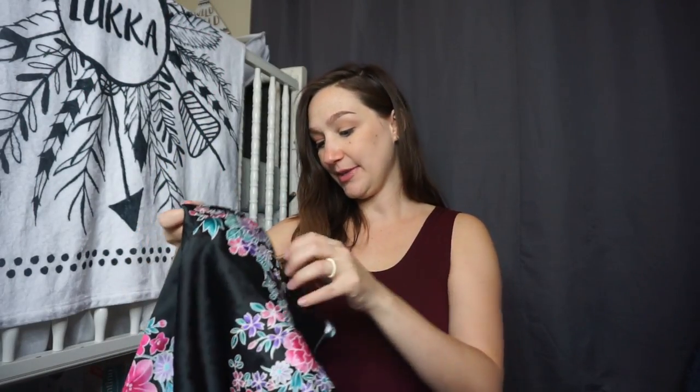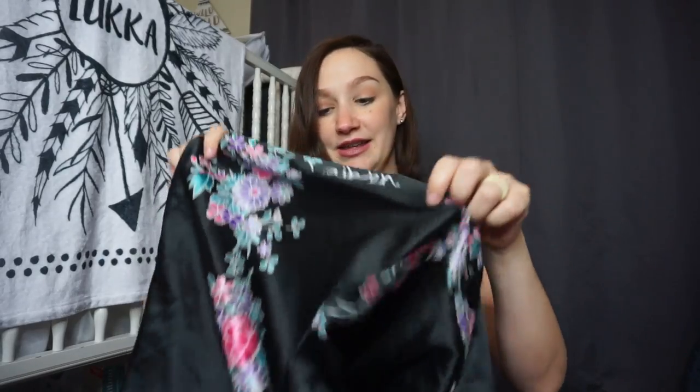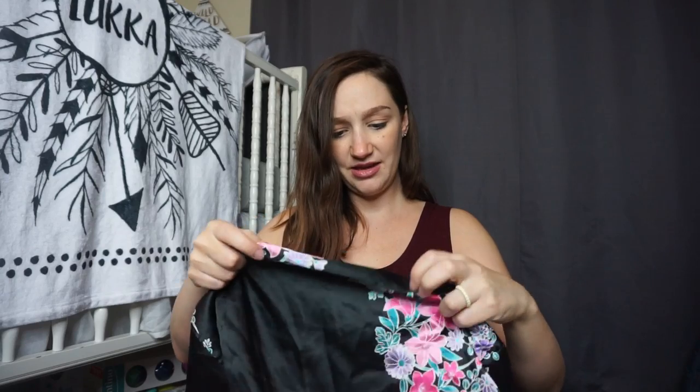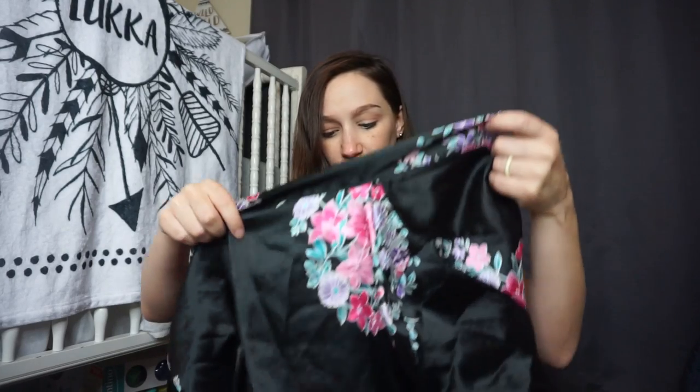Next, I'm bringing this black floral robe. It actually has my name on it. One of my mother-in-laws got me this, I think in the Bahamas. I can't remember. It was on one of her trips. But it's just a pretty black robe, and I thought it would go with that nightgown, and it's soft and, you know, something to cover up with and pretty for pictures. I'm going to bring this robe.